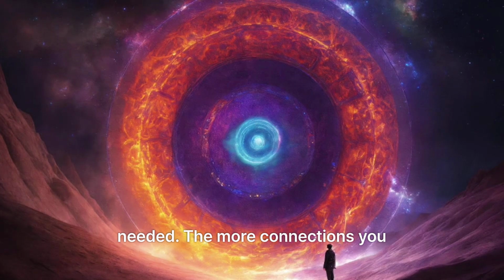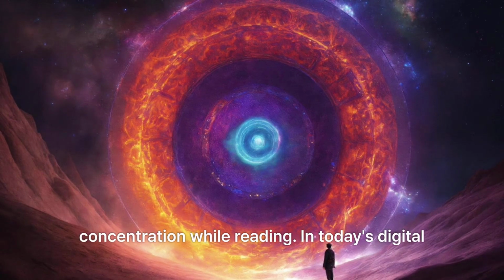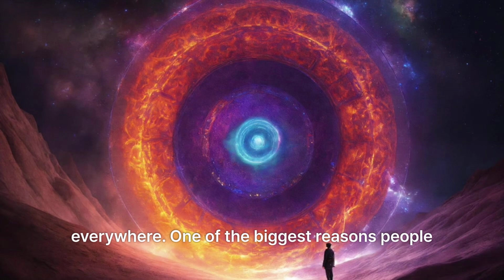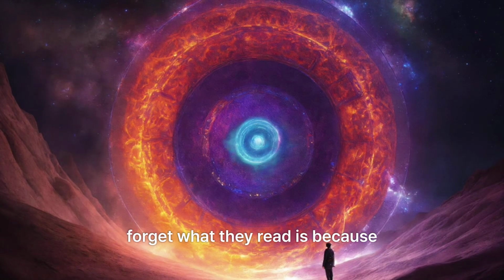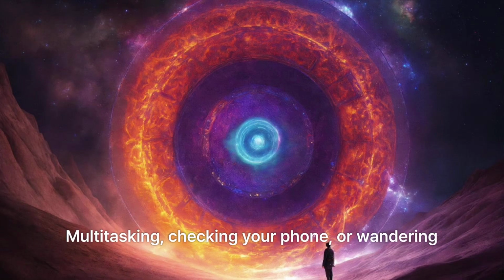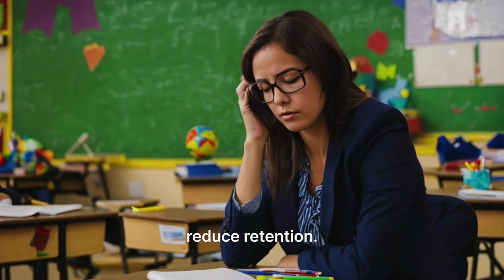The more connections you make, the easier it is to remember. Remember to improve your focus and concentration while reading. In today's digital world, distractions are everywhere. One of the biggest reasons people forget what they read is because they aren't entirely focused on the material in the first place. Multitasking, checking your phone, or wandering your mind while reading can significantly reduce retention.